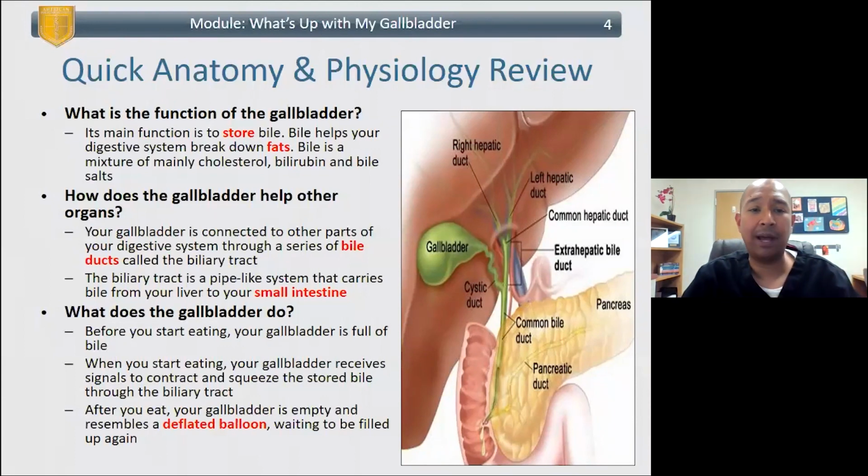So when we talk about the gallbladder, what's its function? Say this over and over again: bile is made in the liver and stored in the gallbladder. And that's what it does. And bile really helps your digestive system break down fats. And when you ask me, hey, what is bile made of? Well, it's mainly going to be a mixture of cholesterol, bilirubin, and of course some bile salts. So how are you going to remember that and not have to memorize it? Well, when we talk about the major constituent of bile, of course it's going to be cholesterol.